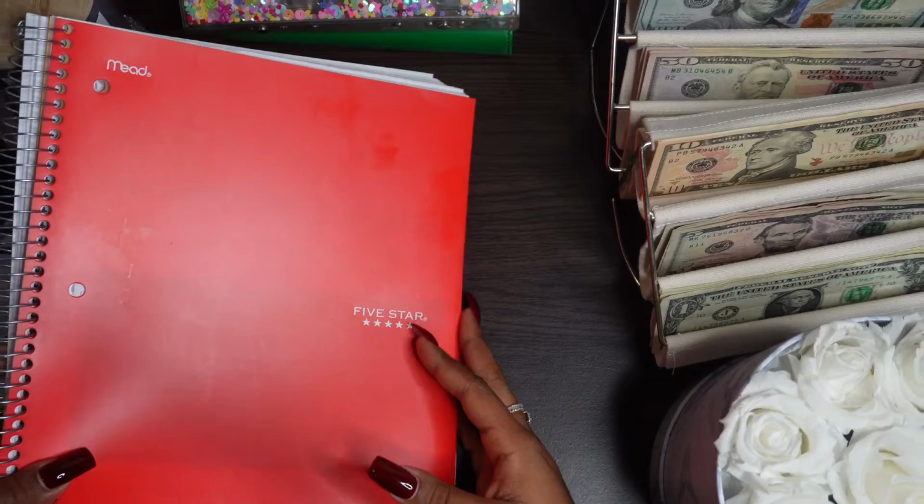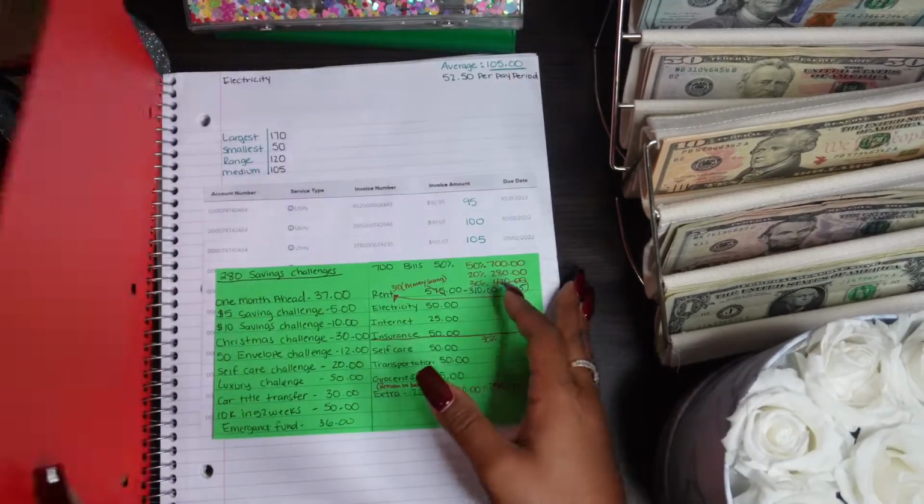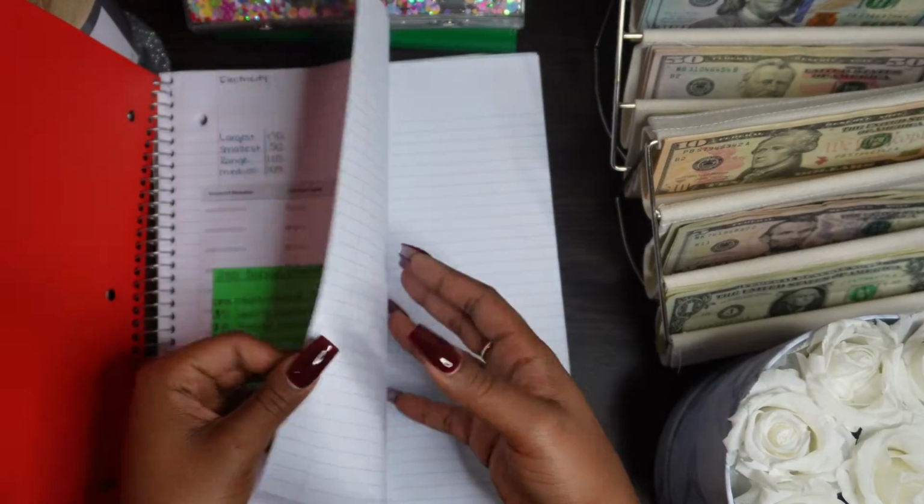Well, here's our little binder. Sorry, the camera's moving. I got this big folder, y'all. Don't be laughing at me.